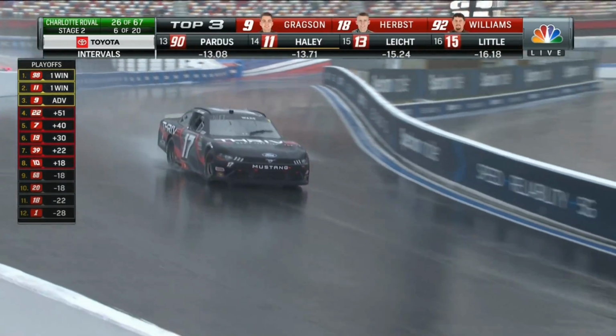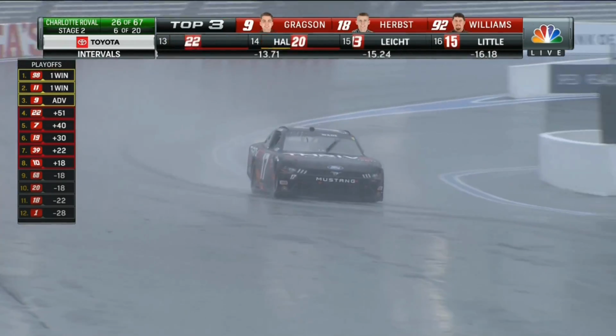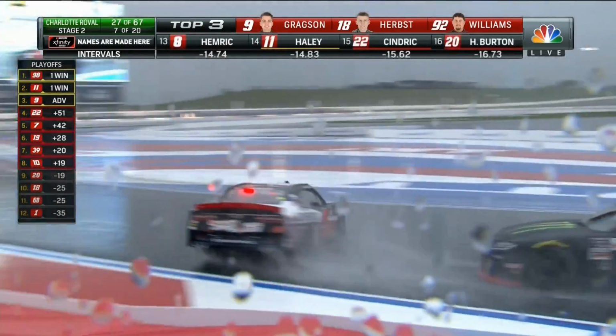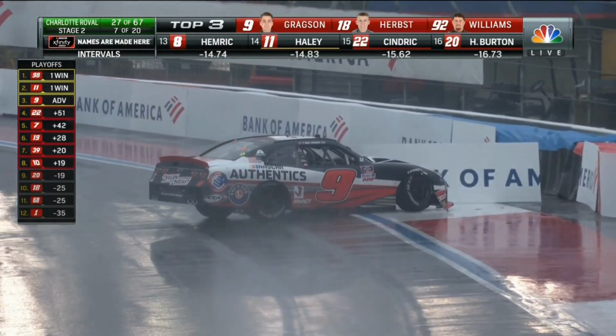Cody Ware able to get going once again. He too doesn't seem to have made contact with anything. It's going to be tough to do it through this technical part of this infield. Oh, he gets in the back of Noah, and Noah around. All right, he just turned him, and into the tire barriers. Let's see if he's able to keep going.